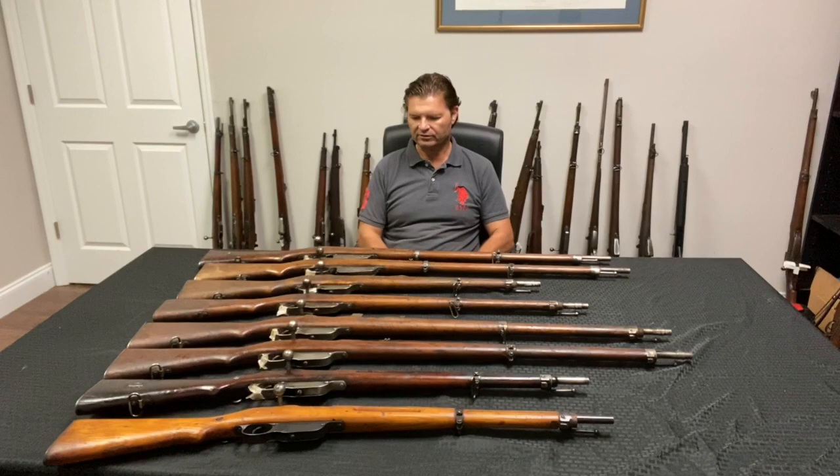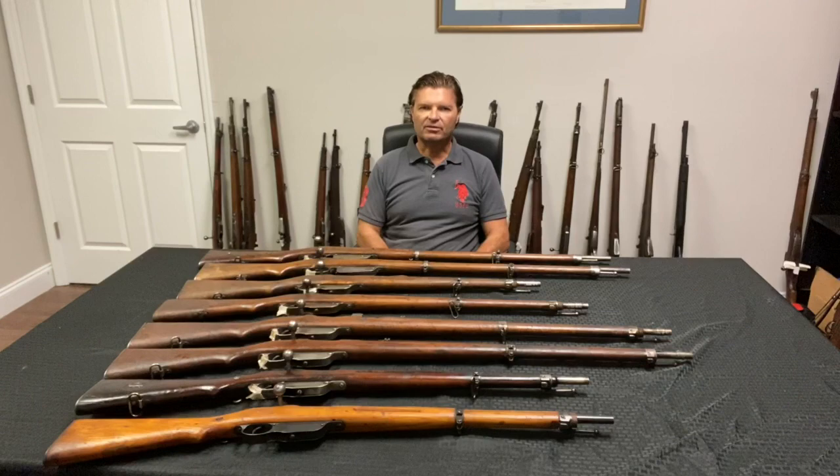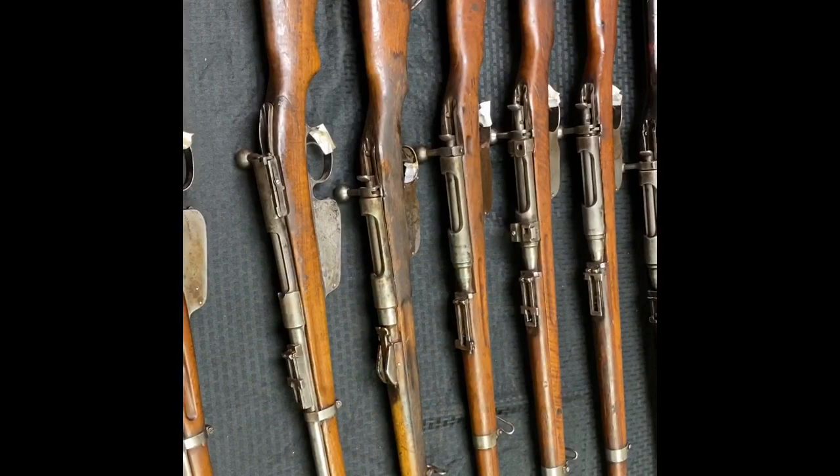I'm proud to present these guns, and I will show you all the details when I go with the camera over these different firearms. So stay put, I'll be right back, and let me move the camera towards the guns. Thank you. Okay, folks, let me just zoom in on the guns.